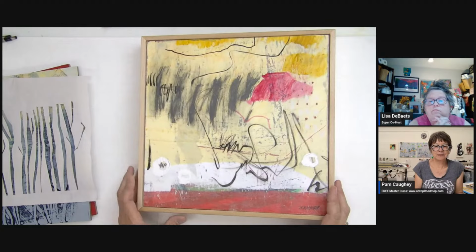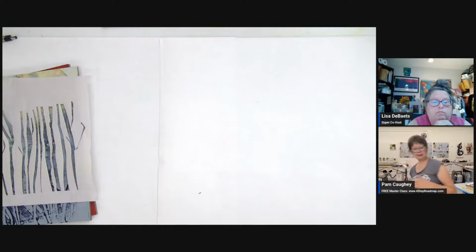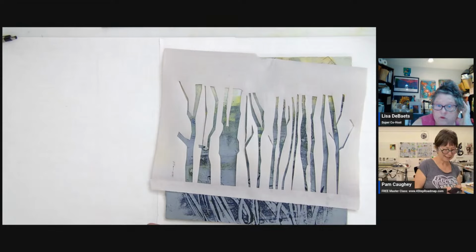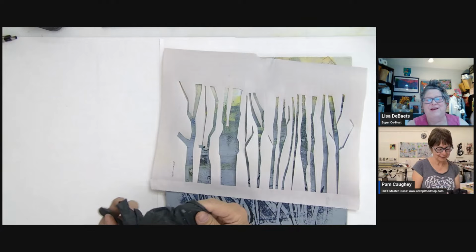Then I have this one here that I thought I would make a little attempt at, because I never know what's going to happen. That's why live is live. This is the trees I was talking about. Oh, okay. Well, I couldn't think of what to call it.